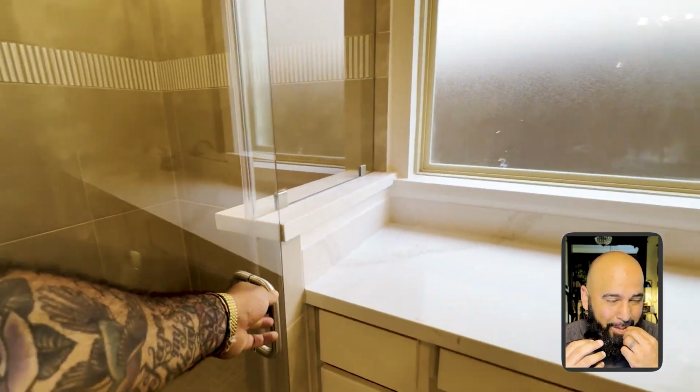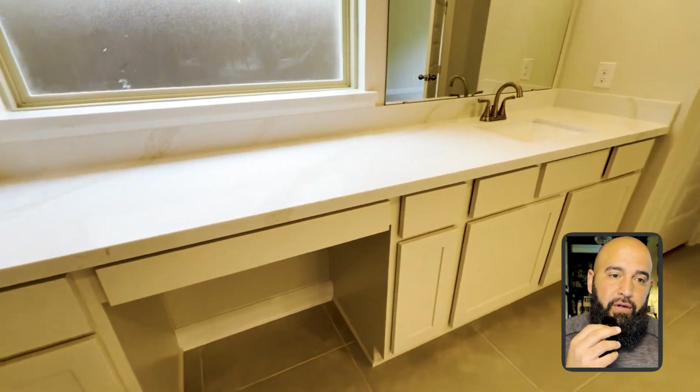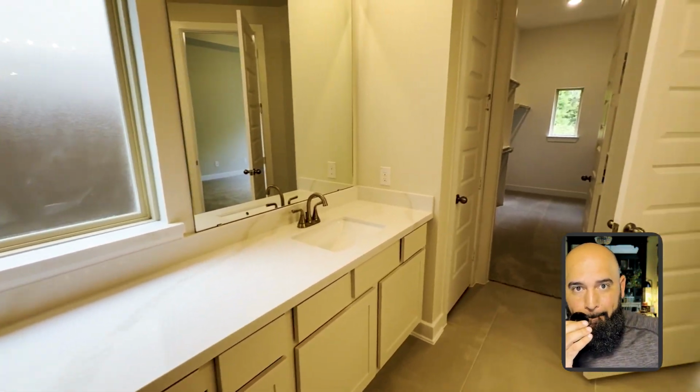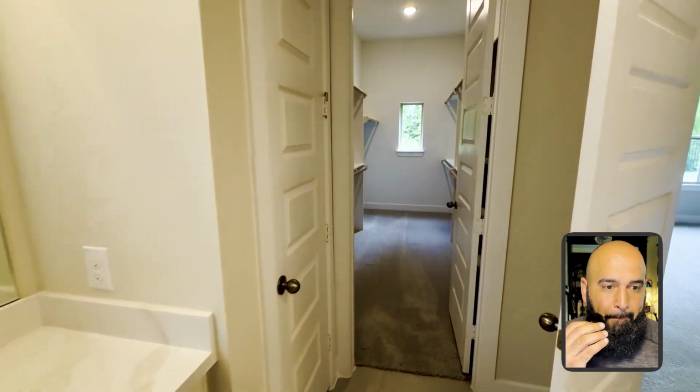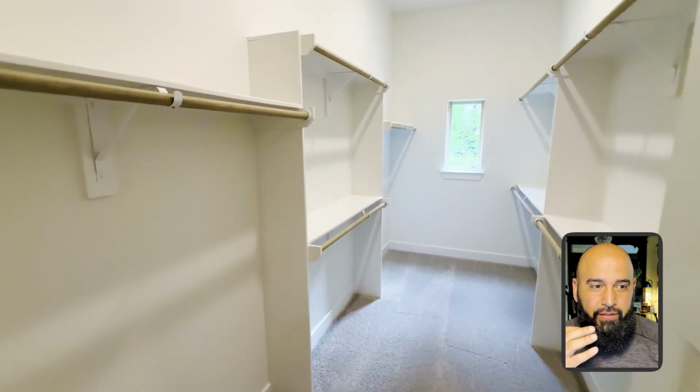But really nice tile. I like that they added the, what's it called, kind of like that decorative tile going across at eye height, so it kind of breaks up the big tiles as they go up.